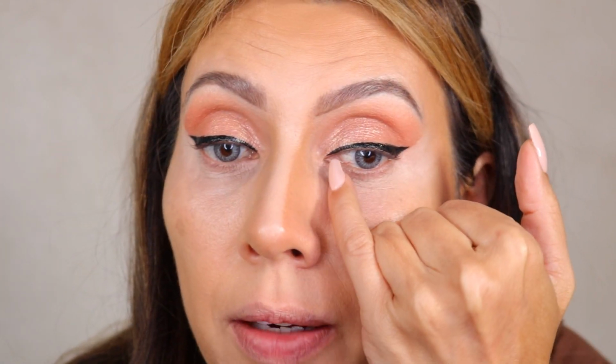It works well, look how pretty. I love the intensity of the black. I love that it worked wonderfully well over here. And it didn't start smearing with my watery eyes, so that is a plus. That is good. I'm going to do some mascara and eyelashes and I will be back.